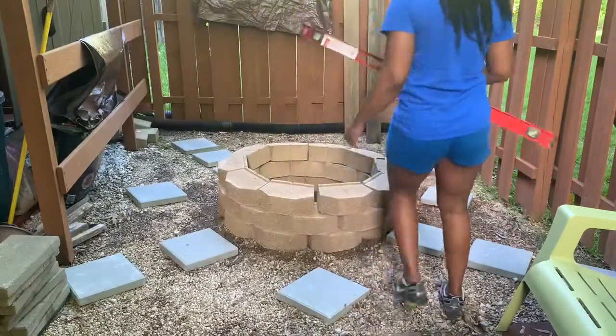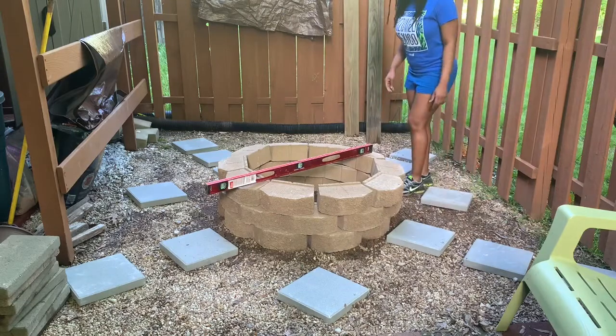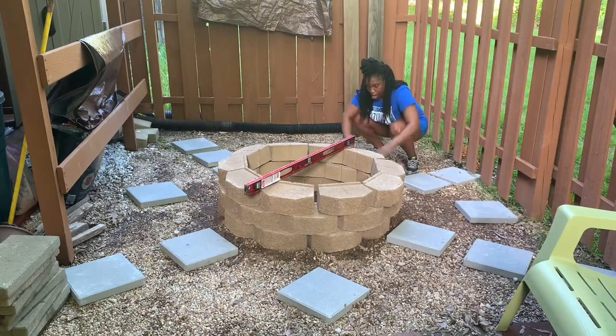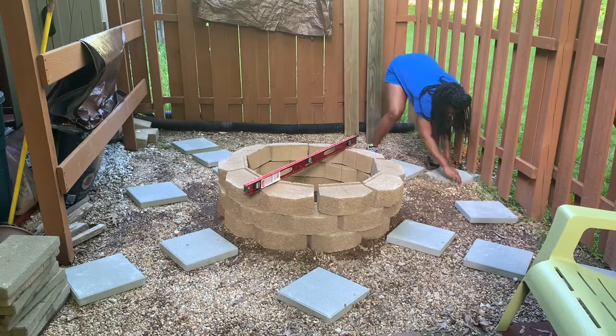So right here, I'm just trying to use my leveler almost as a ruler to make sure that each side is straight and that everything that is on one side lines up and matches with the other side. So I'm just going to move some of these pavers over a little bit just so it can match up with the opposite side.